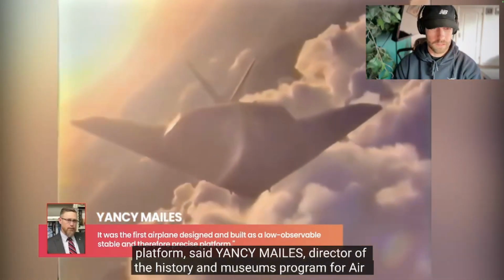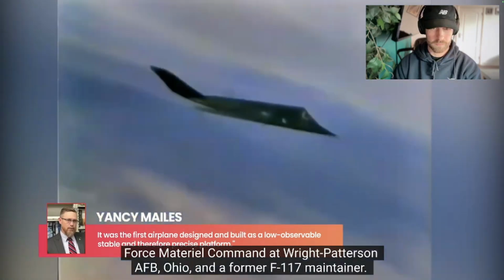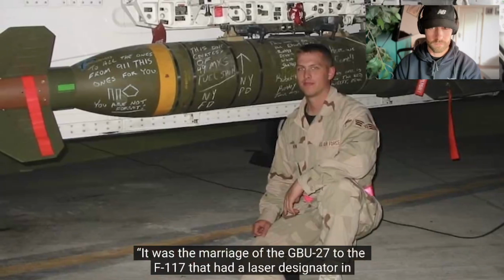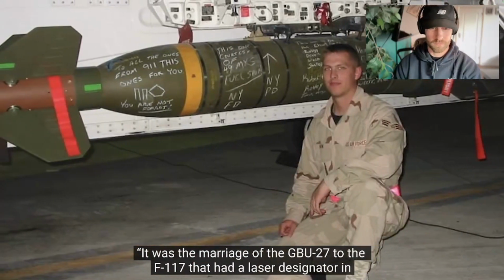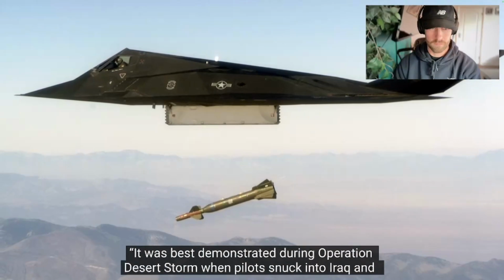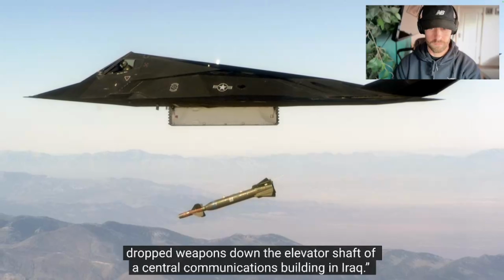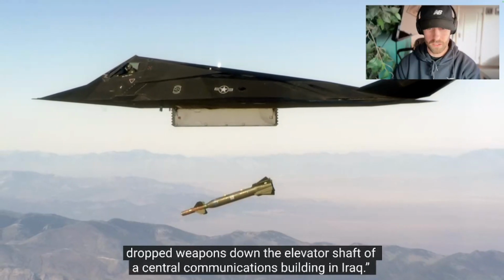Director of the History and Museums Program for Air Force Material Command at Wright-Patterson Air Force Base, Ohio, and a former F-117 maintainer. It was the marriage of the GBU-27 to the F-117 that had a laser designator in its nose that made it such a precise, deadly platform, Mail said. It was best demonstrated during Operation Desert Storm, when pilots snuck into Iraq and dropped weapons down the elevator shaft of a central communications building in Iraq.